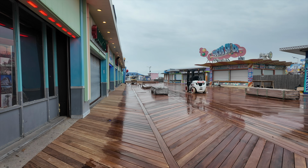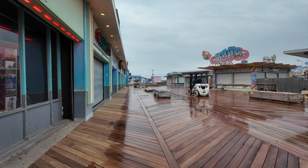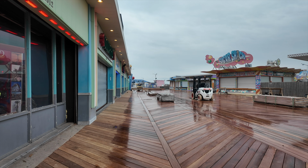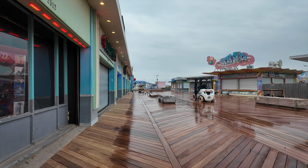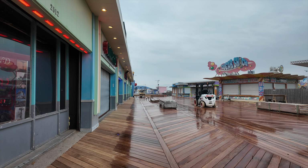Looking this way, man, they are moving fairly quickly. They're almost up to the beginning of where Surfside Pier begins, so 25th Street. And they already started filling in the other area. It's hard to see from here, so we'll have to make our way down there. Plus, we got the drone.